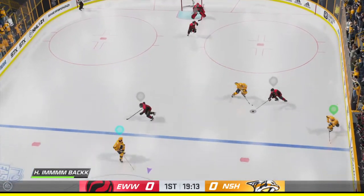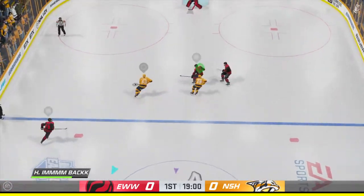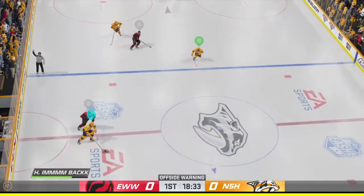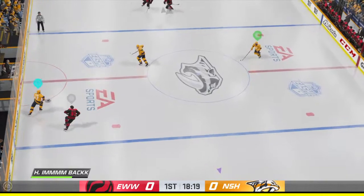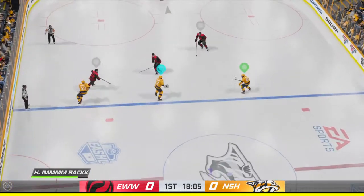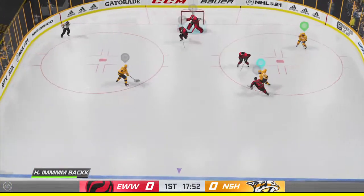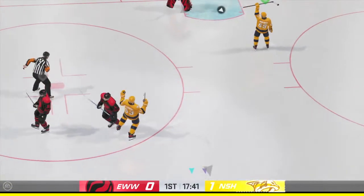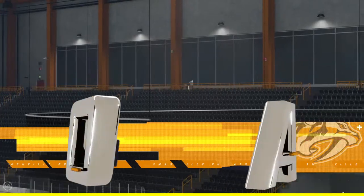And down he goes as the puck goes free. Nashville's got possession here in the offensive zone. Jostles the puck loose. Nashville's moving it up the ice. Cuts into the paint. He scores! Well, not long after they sat down for the anthem.